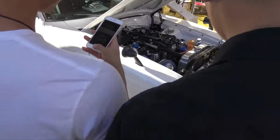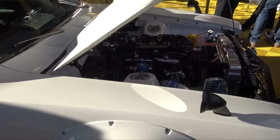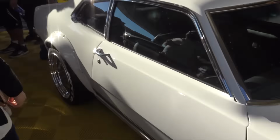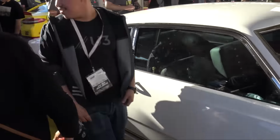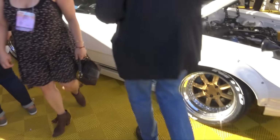Yeah, this is the Ford Maverick. They have the 2.3 EcoBoost in it, which is a really cool swap. I wasn't really able to see this thing yesterday. They did a little unveiling. So many damn people around it.